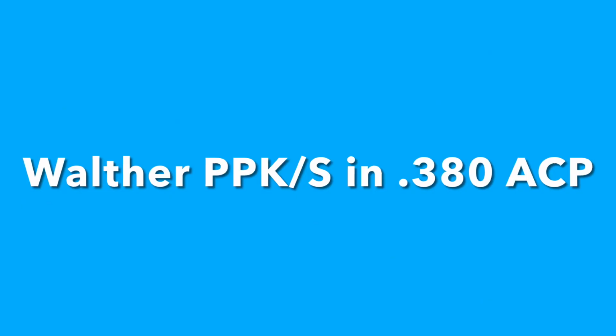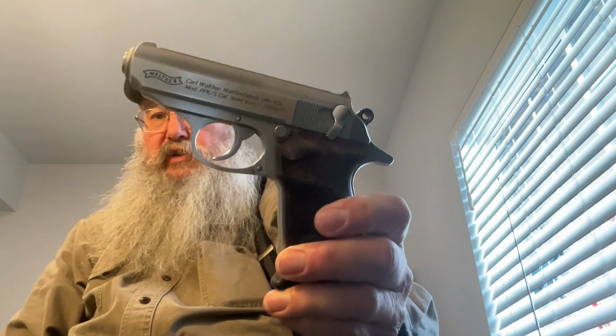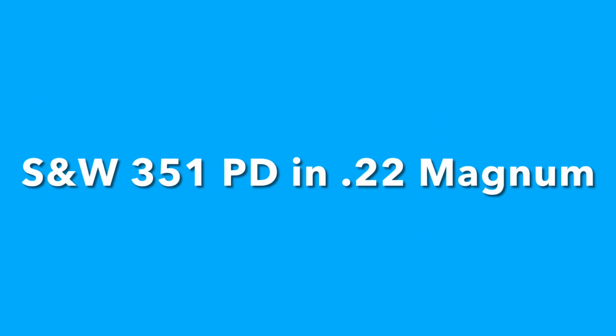So here we have the Walther PPKS, the only semi-auto in the group, double action, single action with a safety decocker. And I usually carry a 90 grain Hornady FTX in there, critical defense.